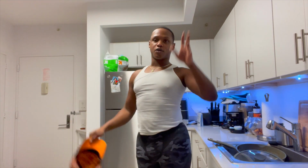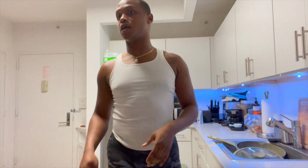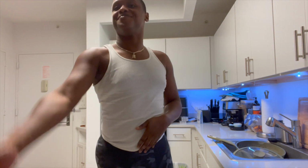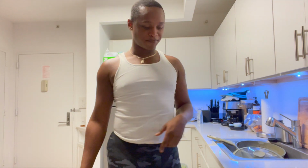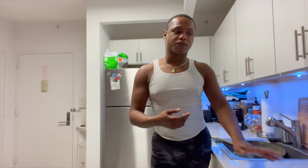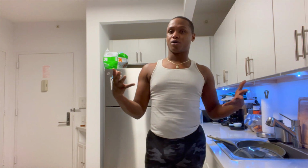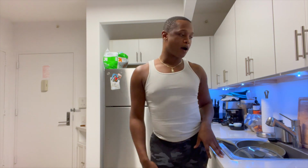Let me take this hat off. What's up, y'all? Oh my goodness, I just got finished cooking dinner and I'm very proud of myself. I'm very pleased. I made a pineapple bowl with yellow rice, steak, and chicken. Amazing. Here is the photo.